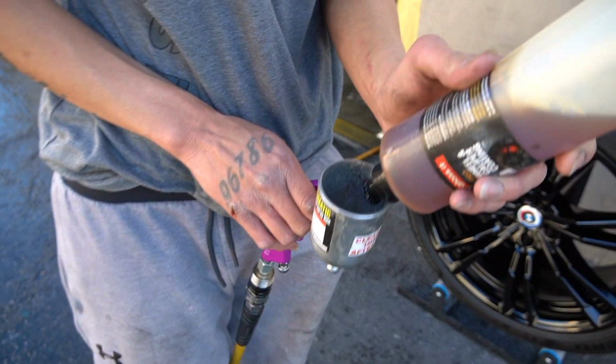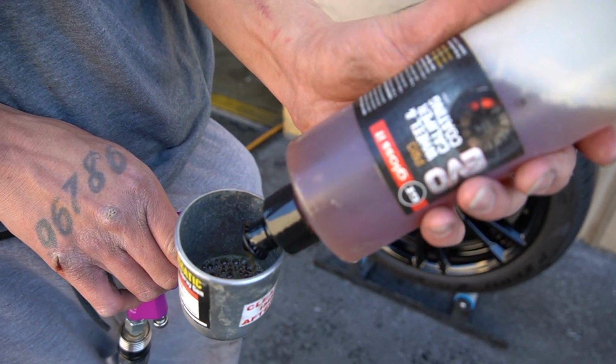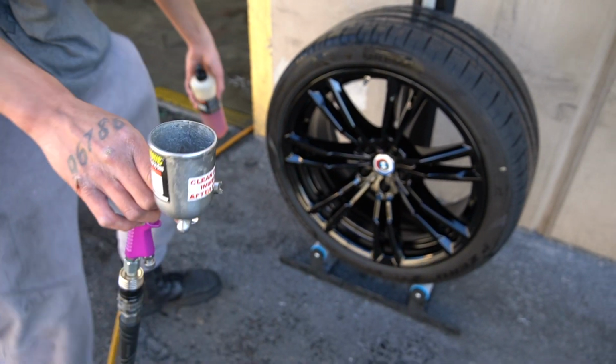All right, so right now we got the big bottle of wheel and caliper coating poured into the small gravity gun, and we're gonna get ready to spray these wheels. Let's do it.